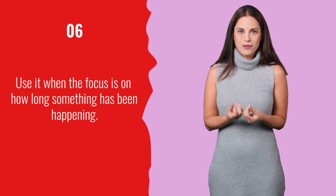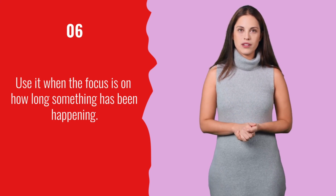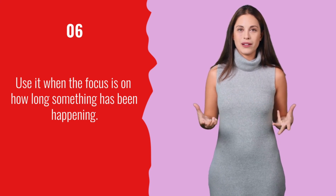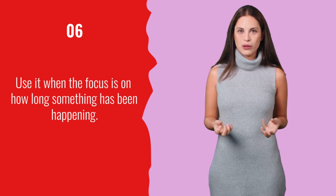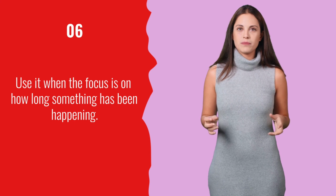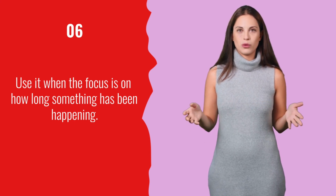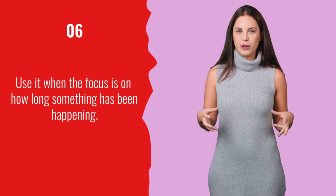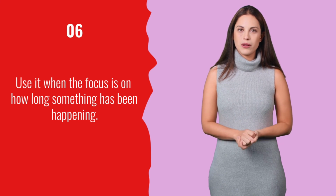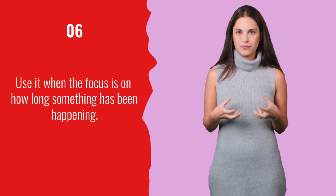For example, they'll have been traveling for hours. This means that when you see them, or when they arrive somewhere, they'll already be tired because they've been on the road for a long time. Another one is, she will have been cleaning all morning. This tells us that by the time you talk to her, she'll already have been working hard for hours. You can almost picture the tired look on her face, the effort she's put in, and the time that's passed.